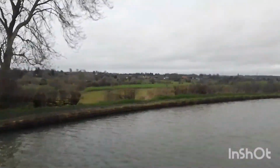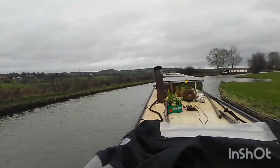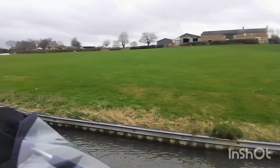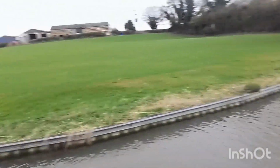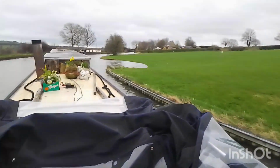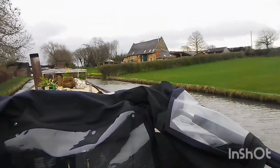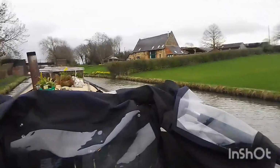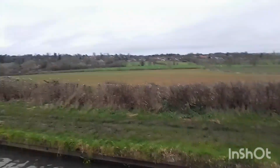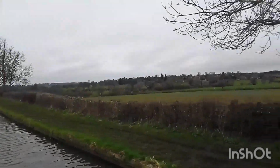Just look at that. The countryside opens out. Yes, you get the M1 in the distance, but you can't argue with it really, can you? We've come past a couple of boatyards, but it's just beautiful. It really is. Understand why people have houses with the old barns with big windows just looking straight across. Because with a sight like that, why wouldn't you? Apart from watching all the rain come down, it's a beautiful sight.